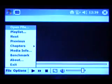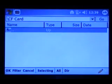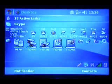It has plugins, so you can add more. By default it'll do MPEG-2 and a whole bunch of stuff. MP3s are supported out of the box, but you can add plugins to add more codecs. The interface is a little lacking, but if you're familiar with VLC, you'll be right at home with the Core Pocket Media Player. VLC is still in beta for Pocket PC, and it doesn't run as well as the Core Pocket Media Player. So for now, just stick with TCPMP.